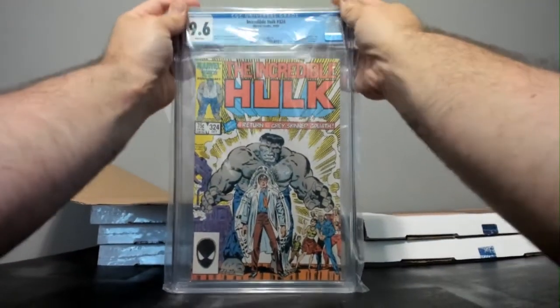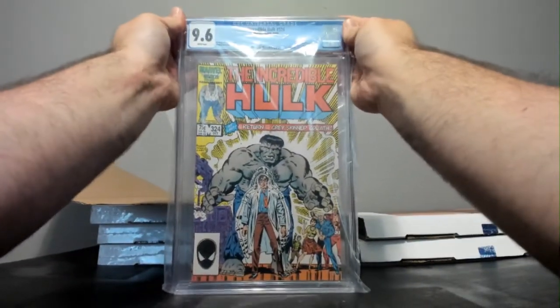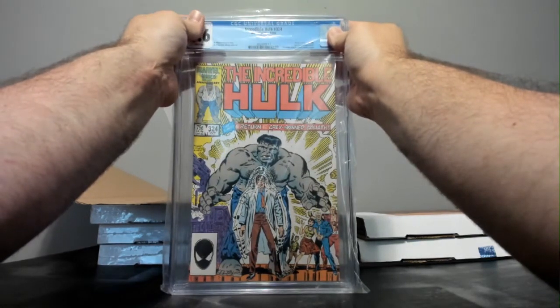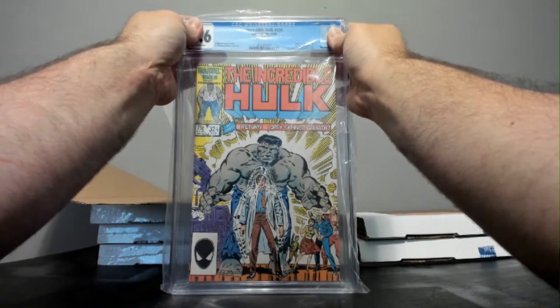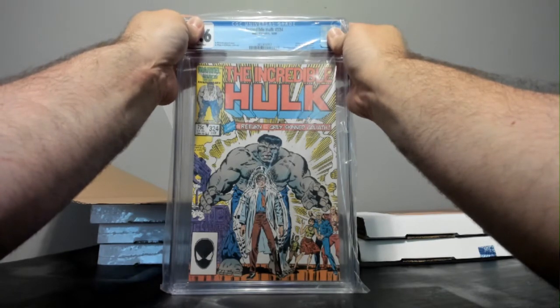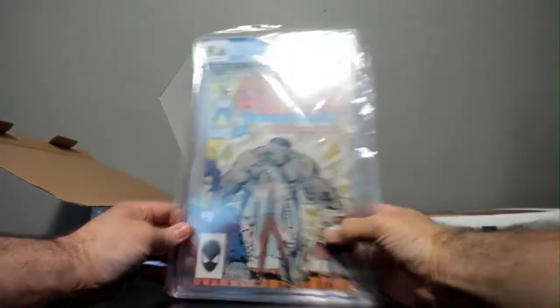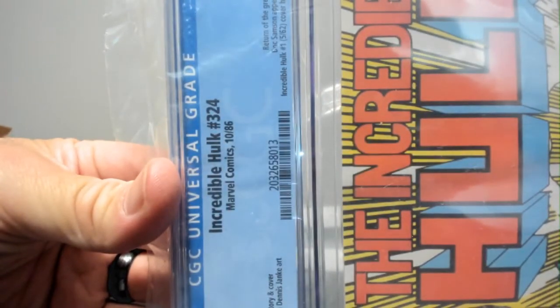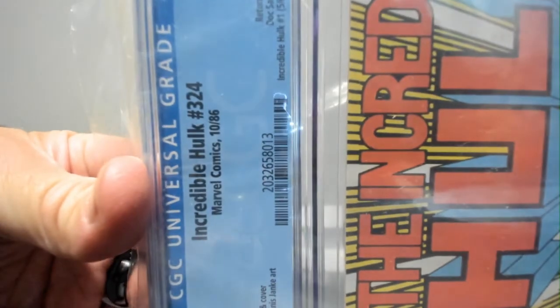Is an Incredible Hulk 324 from 1986. It's the 9.6 white pages. Return of Gray Hulk. Doc Samson appearance. It's an Incredible Hulk number one homage cover. 9.6. All right, sounds good. 324. Everybody in the break has a shot at that one.